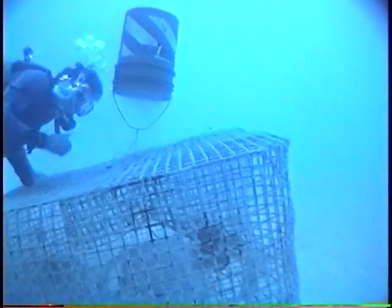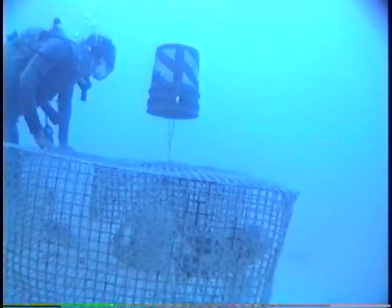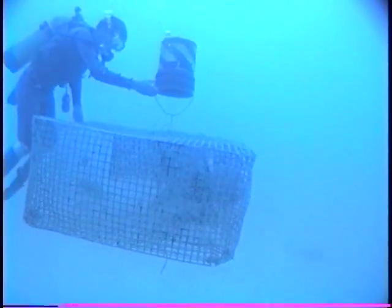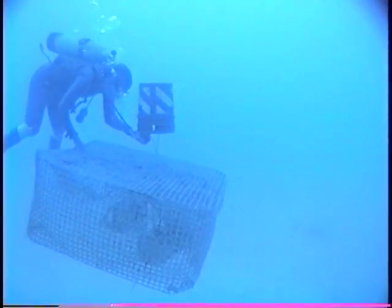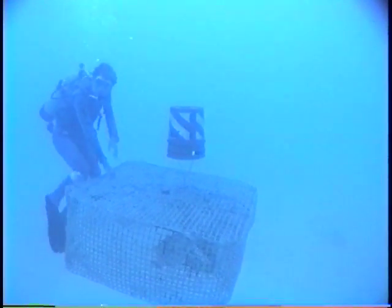A bucket filled with air will lift the trap to the surface. In keeping with safe diving practices, we limit our ascent rate to less than 1 foot per second. The hydraulic pullers used by trappers bring traps to the surface at many times this speed, thus intensifying the damage to the fish.